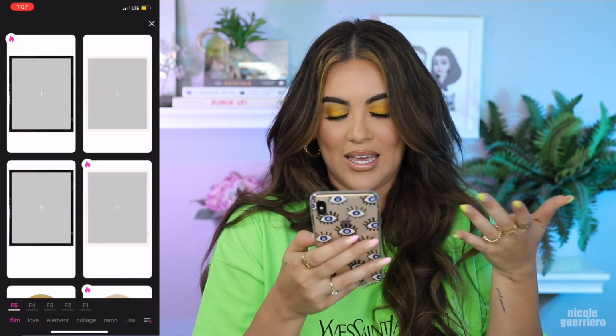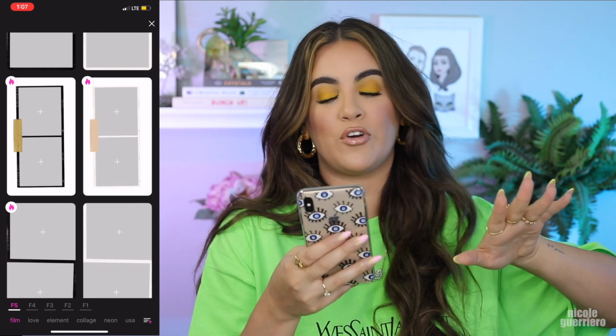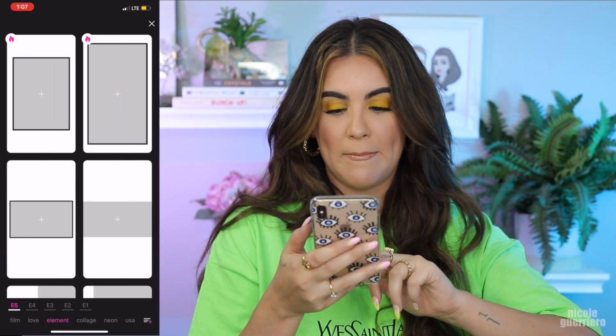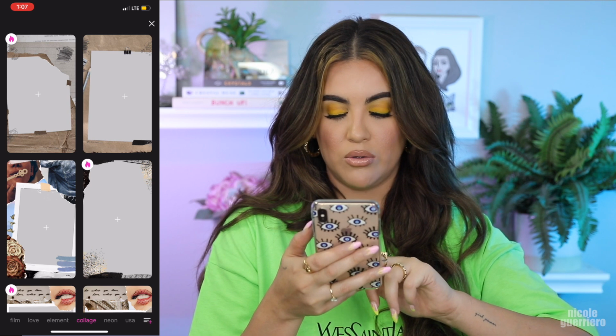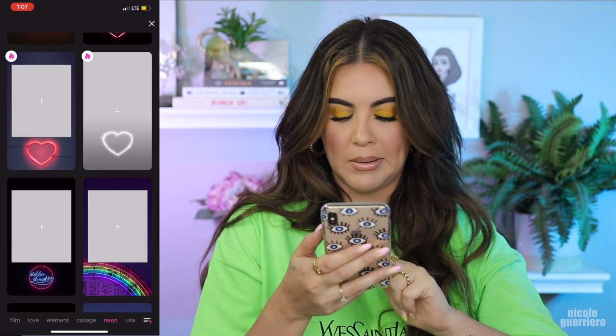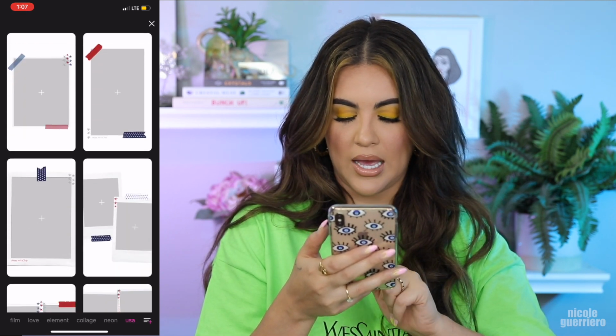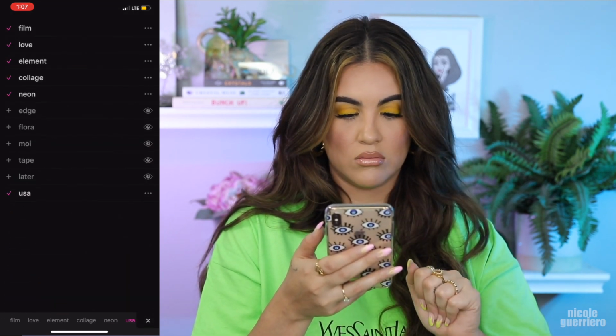It sometimes comes and goes on what I like to use, but they have a ton of different frames you can use. You can really make it look like your own. I love these little neon ones. Oh, we got little USA ones. I guess that was for 4th of July. It looks like you can add too. Oh, okay.